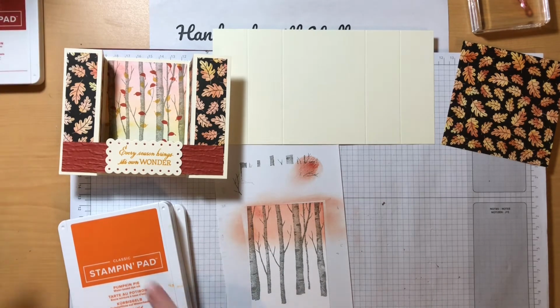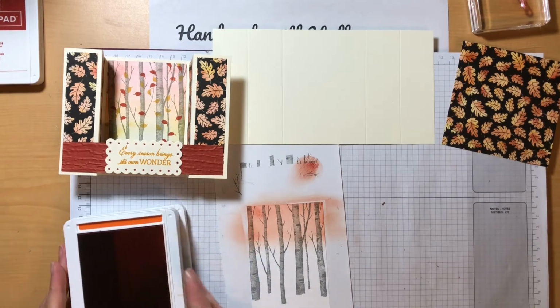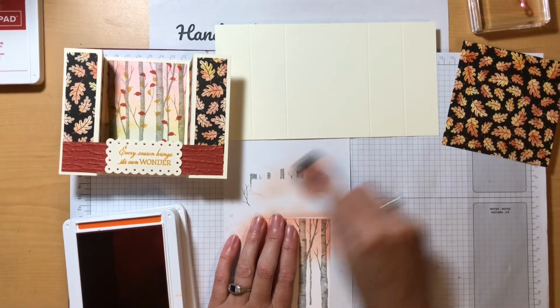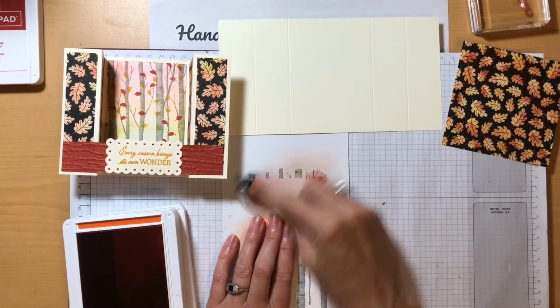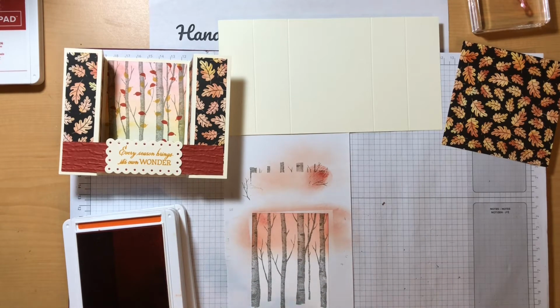And now I'm going to bring in the Pumpkin Pie. Since Pumpkin Pie and Cajun Craze are really in the same orange color family, I'm going to use the same blending brush. I'm just going to take a moment to rub this off on my paper and get any excess Cajun Craze off here on my scratch paper so that I don't cross-contaminate it into my Pumpkin Pie ink pad.